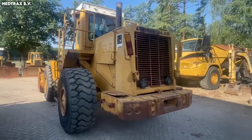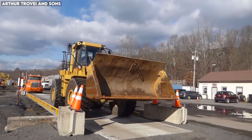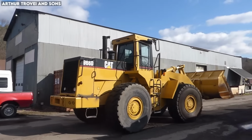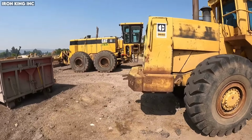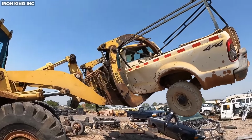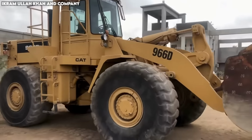At the heart of the 966D was the world-famous CAT 3306 diesel engine, an engine so overbuilt that it is still used in generators, pumps, and industrial machinery across the world. This engine became the gold standard for reliability. It could run at high temperatures, tolerate dusty and muddy conditions, and keep operating even when maintenance was less than ideal. The 966D's construction was equally impressive.